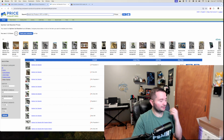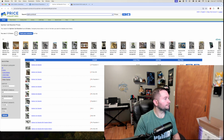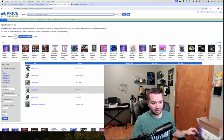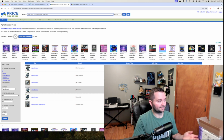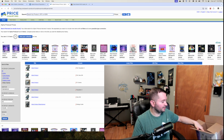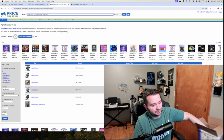Let's see. And according to price charting, this game loose is $10 and $13 CIB. So again, for $6, it's a pretty good deal. Really wish it came with at least the box art and original case, but still a win in my book.